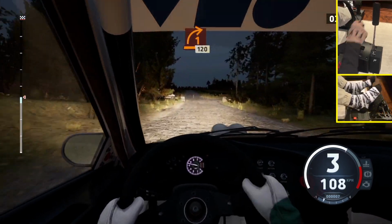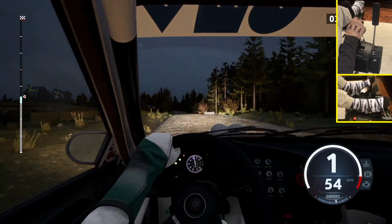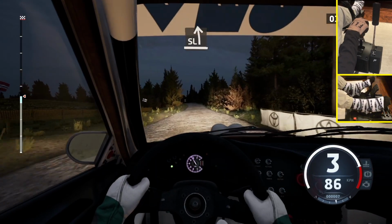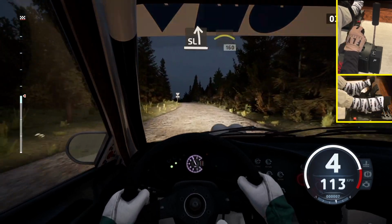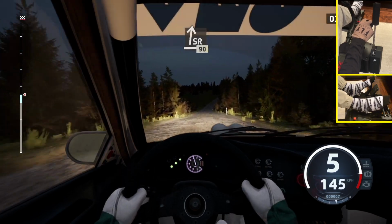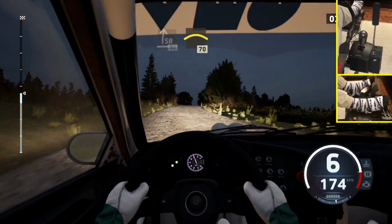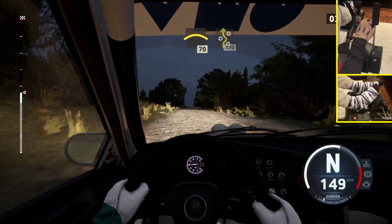A 1 right is approaching, braking for the 1 right, down into 2nd gear, pulling the handbrake, and then shifting to 1st gear mid-drift, which definitely helps us keep the speed through the corner, and already back up into 5th gear. And going to be 6th gear in a second here. On this straight now, slight right approaching, and we can really just keep it flat for this corner. And there's not really much that we can throw at this car that it won't be able to handle.